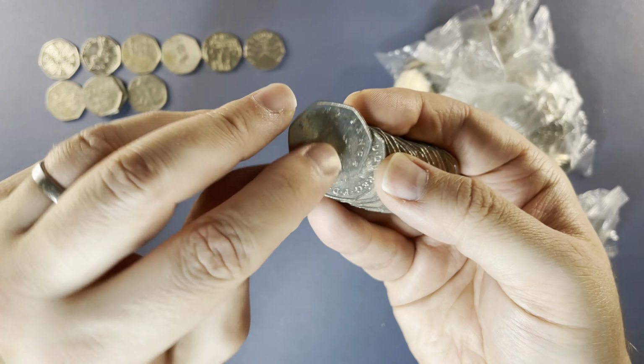I'll mention it because I spotted it. That's a 2008 Britannia. There's a slightly lower mintage year on the Britannias. I think a few people do keep those. I don't. I'll put it down here since I spotted it.